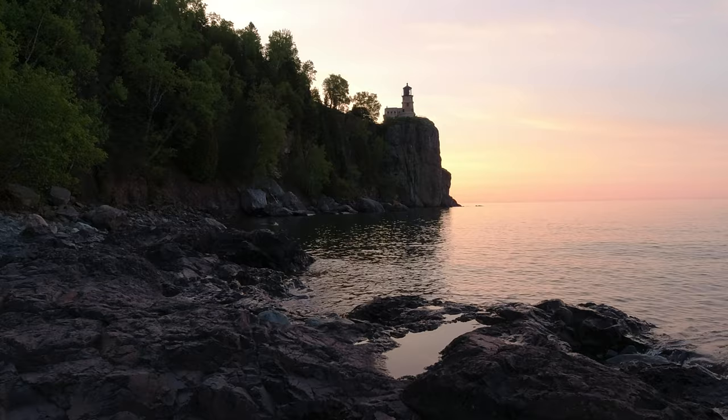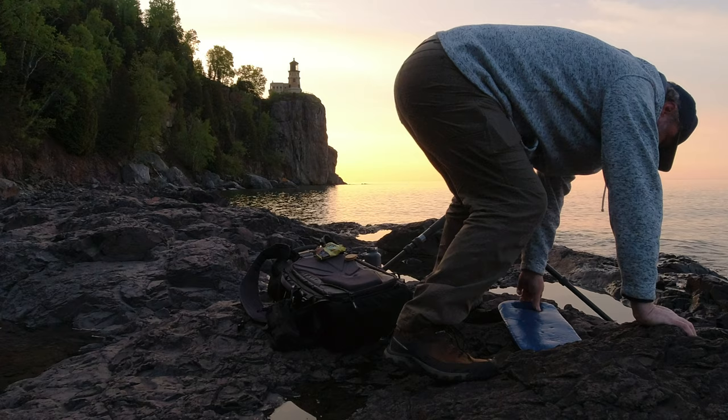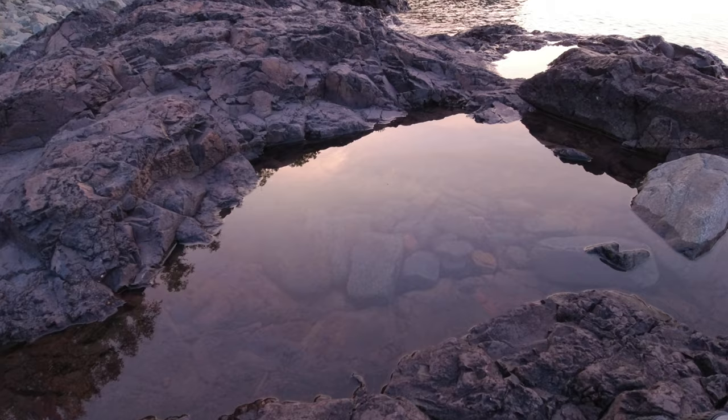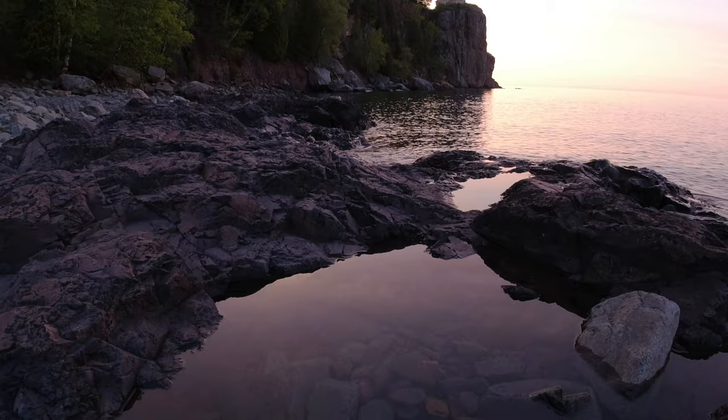Man, what a beautiful, beautiful lighthouse. It's at times like these I'm really glad I have my stadium cushion. So these rocks are pretty jagged and not very comfortable. Look at these colors, don't you? Absolutely stunning.